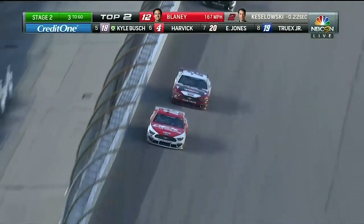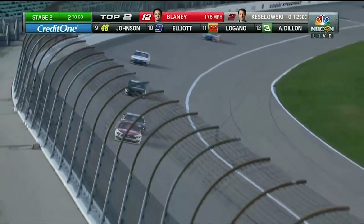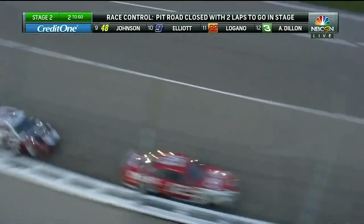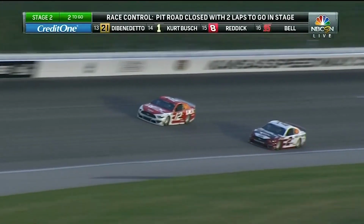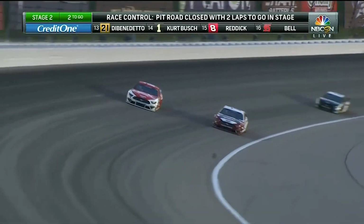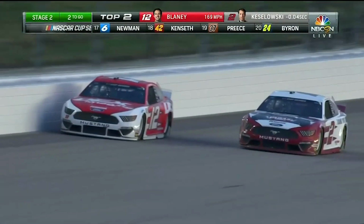Coming up on 2 to go. 2 to go in stage 2, and again, the chess game. Blaney trying to be in front of the 2 of Keselowski. Brad running to the bottom. Going to try to get side by side with him. I think he's going to get there. Can he hold him? Can he get to that quarter panel, side draft him?